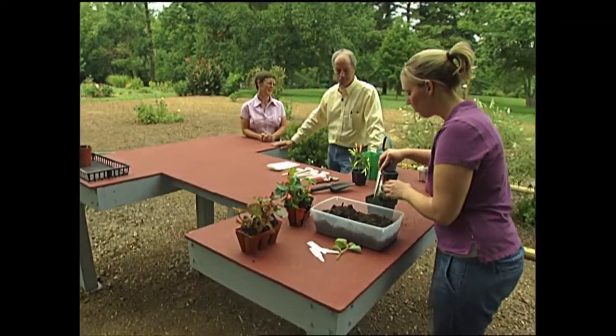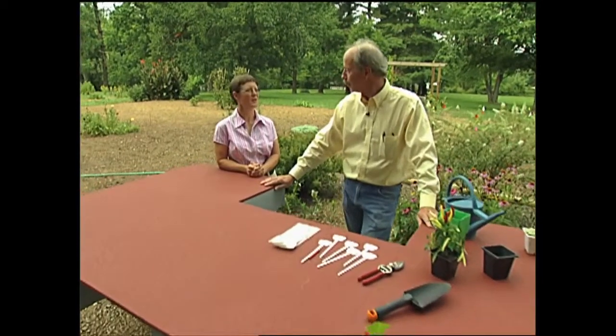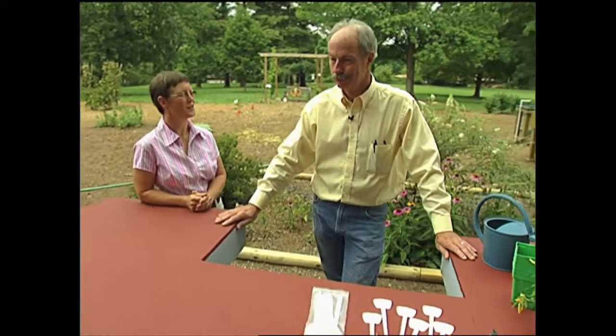Well, there are some great ideas out here at the Davidson County Master Gardener Demonstration Garden. I think you all are making a really wonderful difference in the community to show all of these off, and thank you so much for letting us come out here today. I'm so glad you came, David.